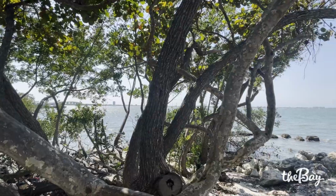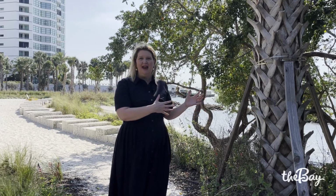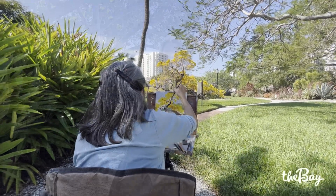All of these moves mean that today we have a great green and blue oasis that's really celebrating the natural heritage of the Bay, but it also means we're setting a precedent for how we protect future generations of our community. We're really excited that phase 2 will be a whole new expanse of discovery and adventure on the waterfront.